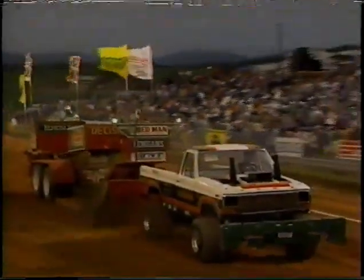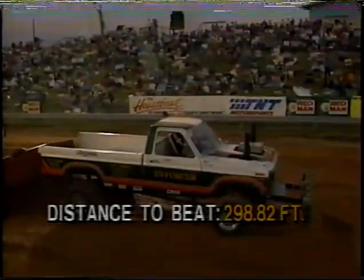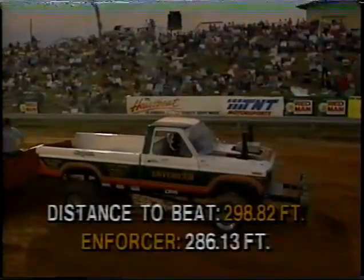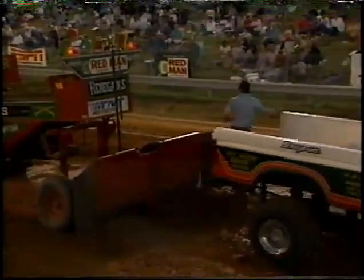The ground speed looks good. Weight starting to come up on him. The weight tops out. Holmes pulls down. 286.13 for Willie Olms. He's out of Winchester, Virginia, driving the Enforcer. He is not going to win it, as our lead distance is still held by Tommy Holman. And we'll be back with more great action in just a moment on ESPN.